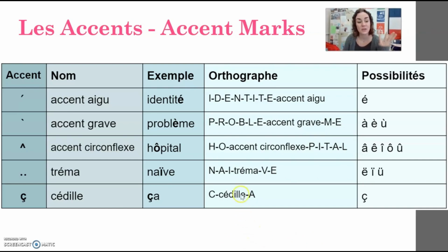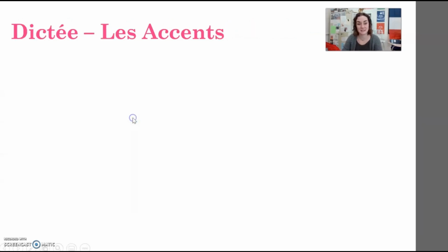So there you go. We have 5 accents that we're learning today. Accent, I can't tell which way it goes on the screen. I'm sorry. Accent aigu, accent grave, circonflexe, tréma, and cédille is the little tail. Aigu, grave, circonflexe, tréma, cédille.